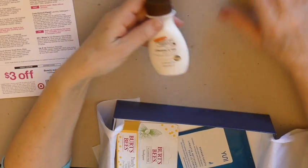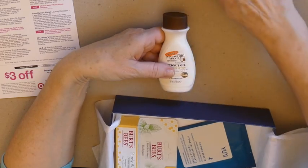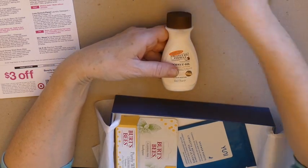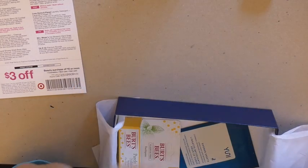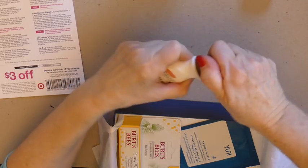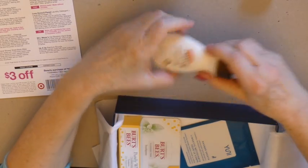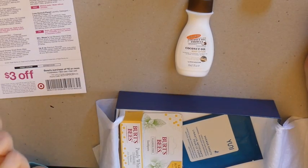Next thing is coconut oil body lotion. I have a paper sample of this stuff, and I've been wanting to use it. Now this is nice. Okay, now that is what I call a nice sample size. And nice travel size.